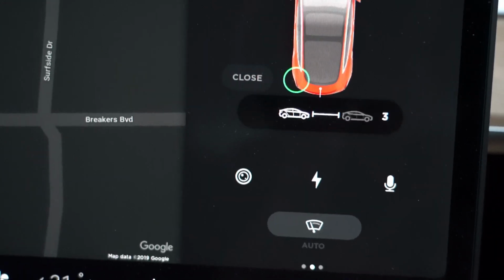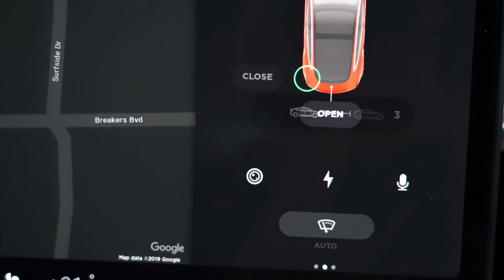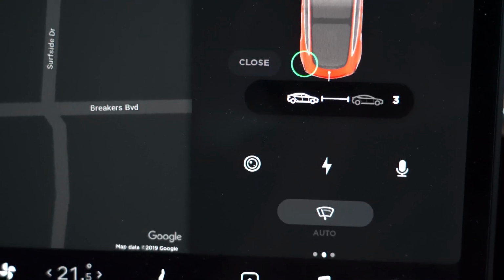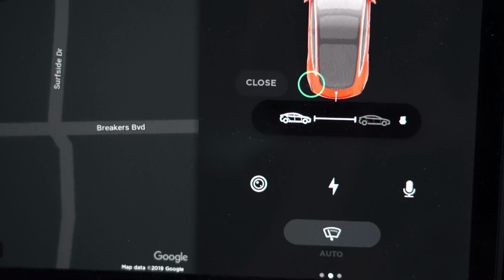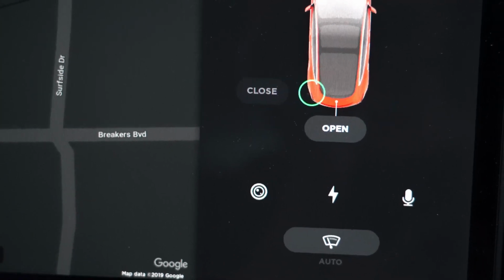Okay, next I'm going to talk about this following distance indicator here. This is used in traffic-aware cruise control and also in autopilot. So people think that this is the car length that the car will follow the car in front, but really it's actually indicated in seconds. So 3 means it will follow the car in front at a distance of 3 seconds.